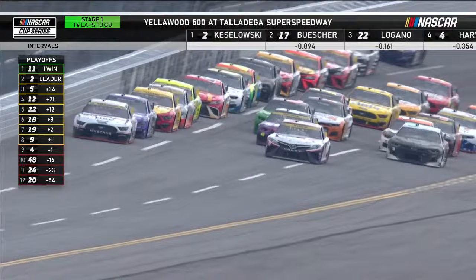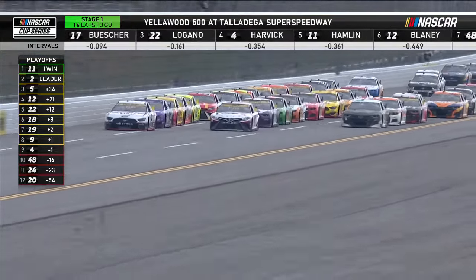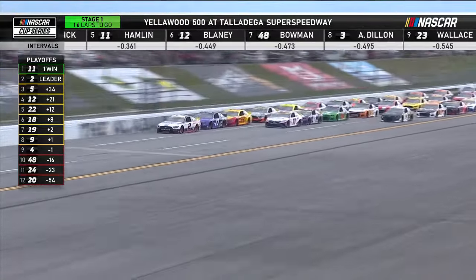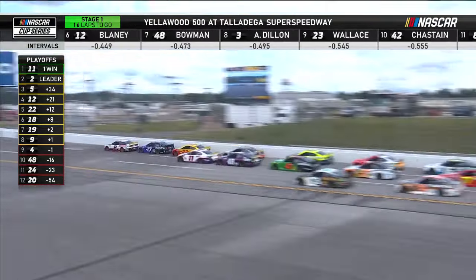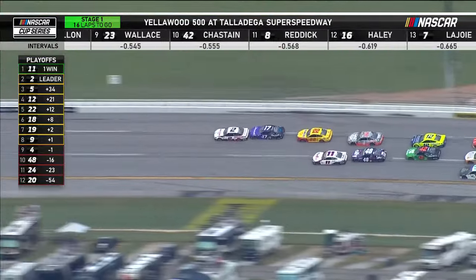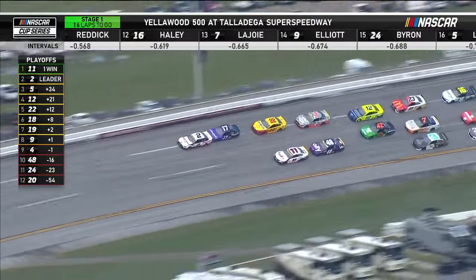All these drivers have so much at stake as they move forward and backward through this field. The intensity inside the helmet, inside those cars is real. A lot of pushing starting to happen. Saw that outside lane. Saw Logano's car wiggle really big down the back stretch. As we get closer to this stage end, you're going to see more and more pushing.